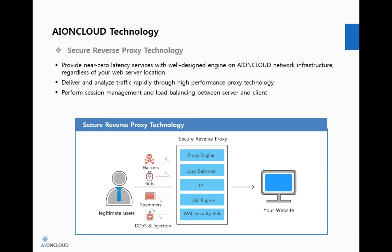I'd like to explain in detail, point by point. First, as I told you earlier today, AIONCLOUD network infrastructure is everywhere in the globe, which means it doesn't matter where your web servers are. We can provide and deliver the fastest service. Also, as I have told you, AIONCLOUD or WAF can analyze traffic really fast through this high-performance proxy technology. Behind this technology, we also have load balancing between software and client, so that you don't have to worry about a really heavy load on your web servers.